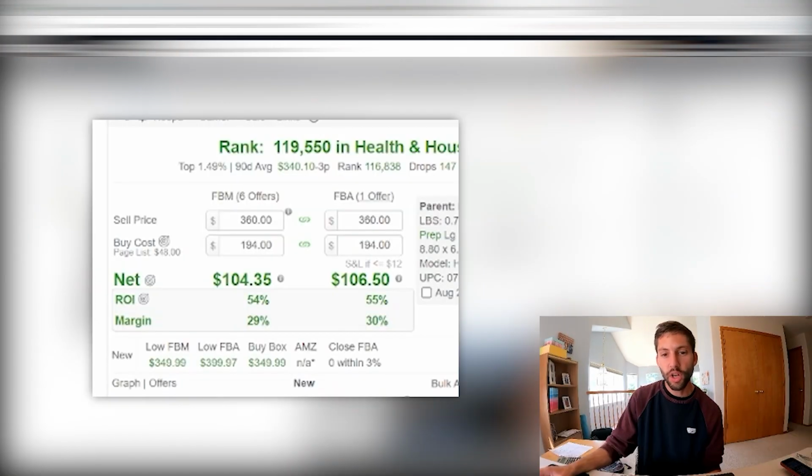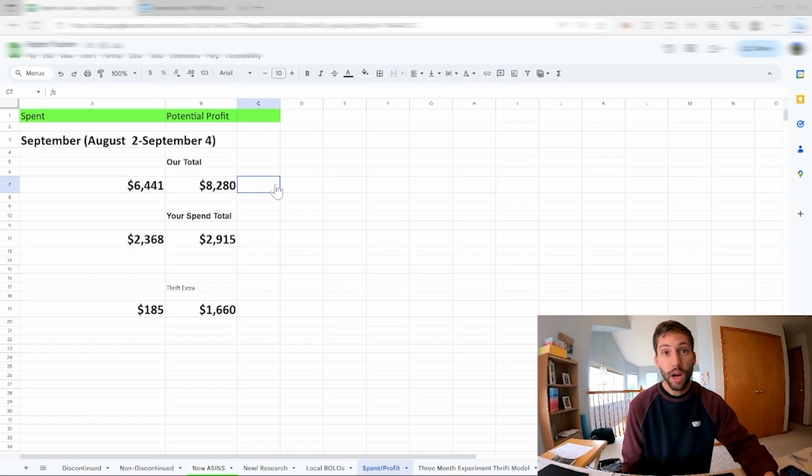This one, she sent an offer for around 55% ROI, but they didn't accept it and someone else purchased it at full price. I took part of the weekend off, but we're back.